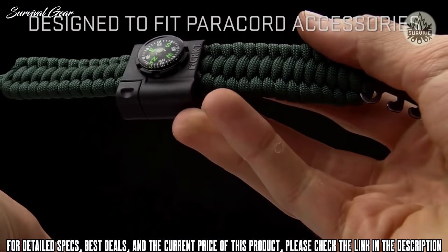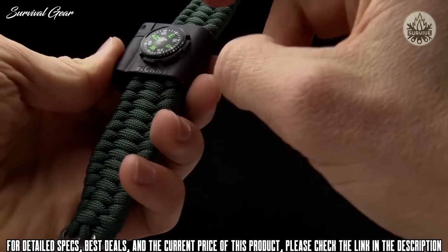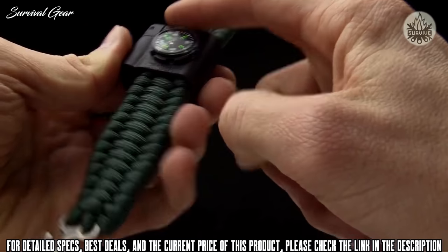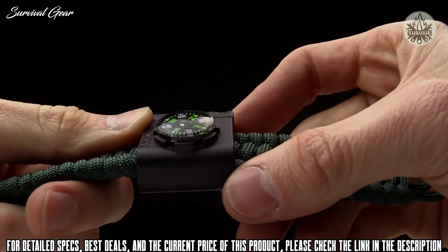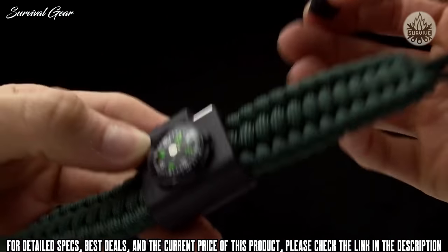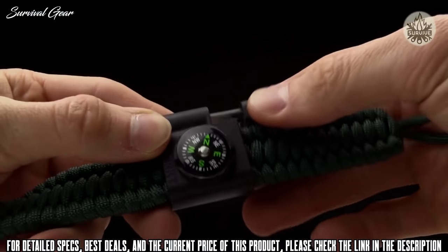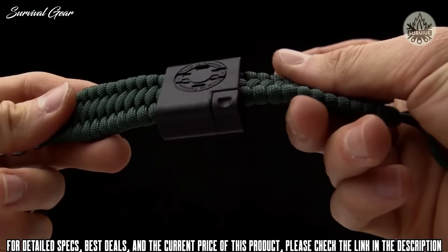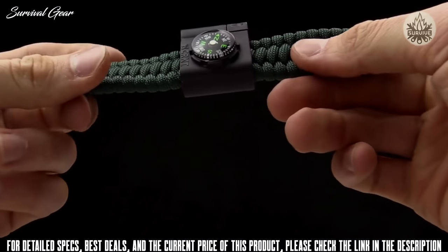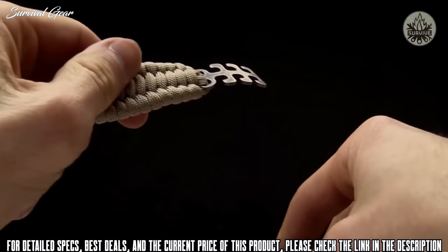Now, it should be noted that Tom Stokes designed the paracord bracelet to coincide with these paracord accessories that he came out with last year. This has a compass on there, as well as a fire rod, a ferro rod there for striking. So the adjustable paracord bracelet is compatible with those accessories, which is nice. Gives you a lot more versatility on your paracord bracelet. So that's the basic gist of it.